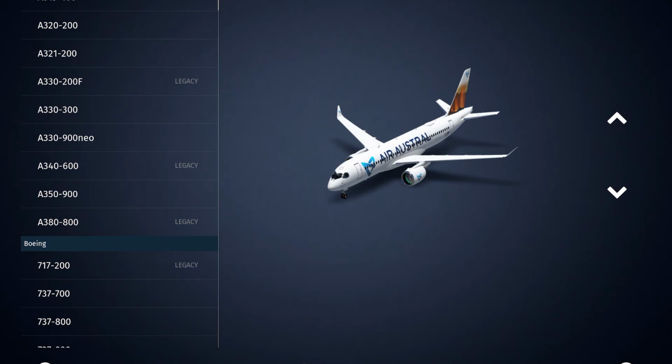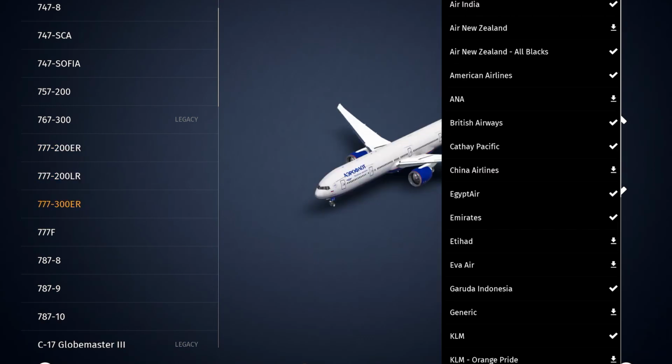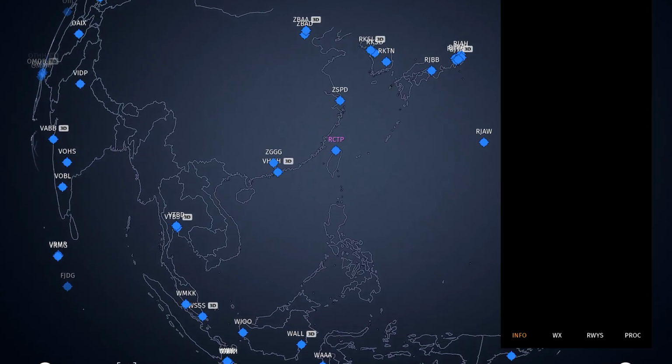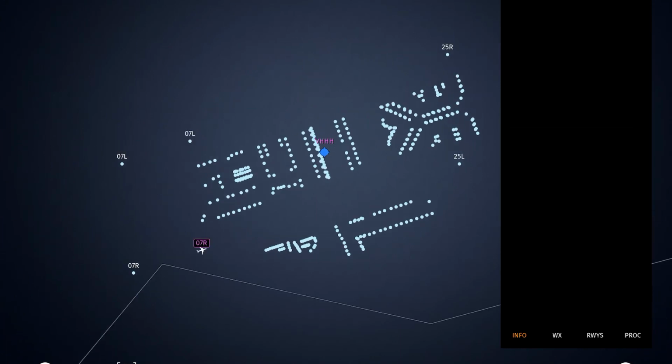So, yeah, the first aircraft I'd like to hop in is the 777s. Now, all of these are pretty much the same, but let's hop in the Emirates aircraft, shall we? Because who doesn't love a bit of Emirates? And we're just going to go to Hong Kong Airport. I love this place. So I'm just going to go straight on the runway as well.